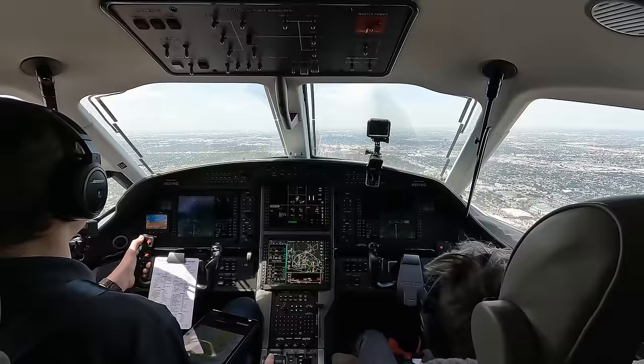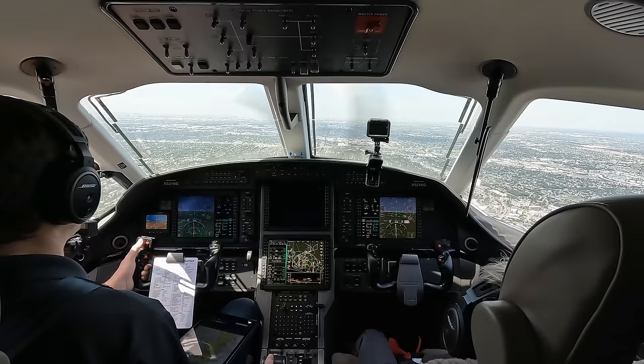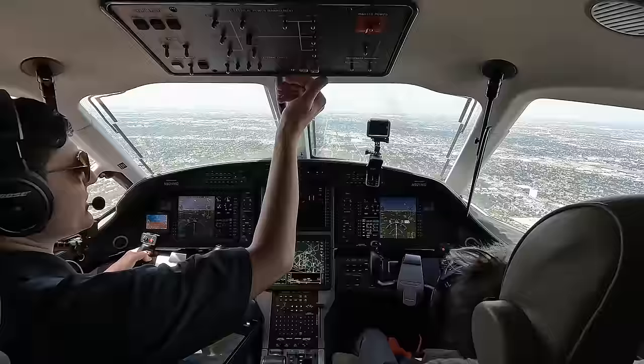Hello, Tower, Pilatus 921 November Golf. We're half a mile out of Jolin on the visual. November 921 November Golf, Opa-locka Tower, runway 27 right, cleared to land. 27 right, cleared to land, 921 November Golf.